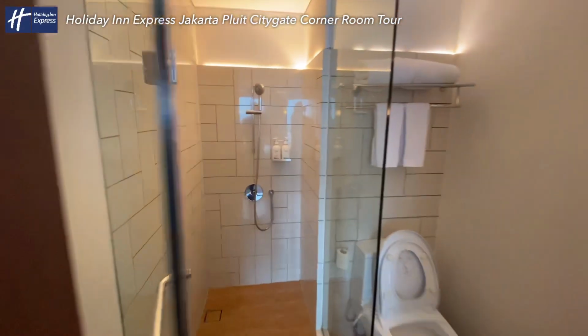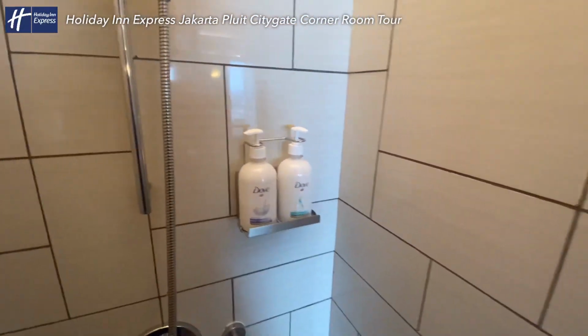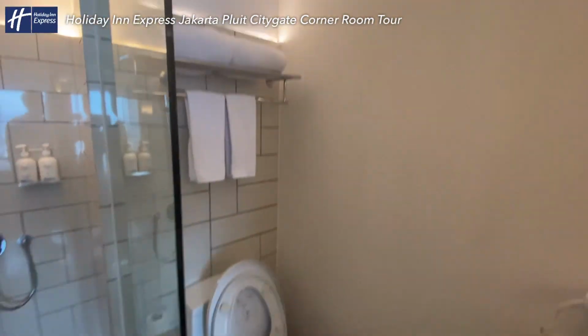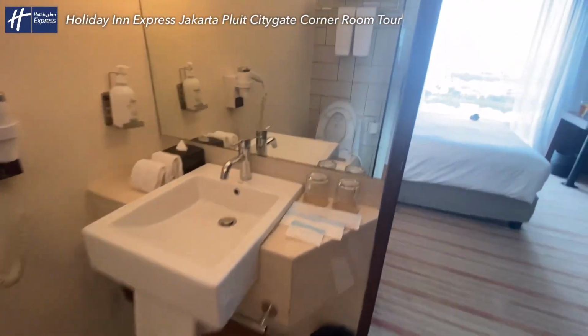Finally, let's check out the bathroom. It's equipped with a simple shower facility and Dove amenities. Thankfully not a 3-in-1. There's a toilet, towels, a big mirror, and a small sink with all the necessary amenities.